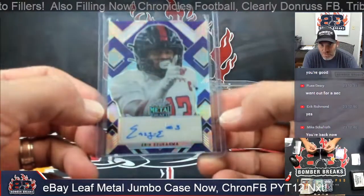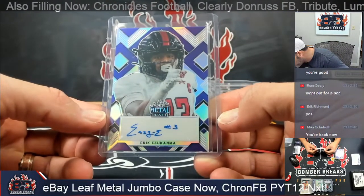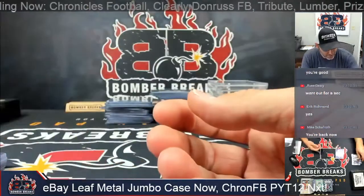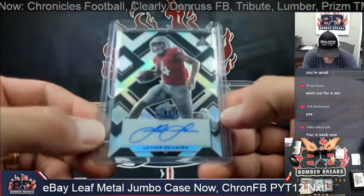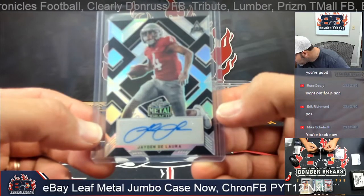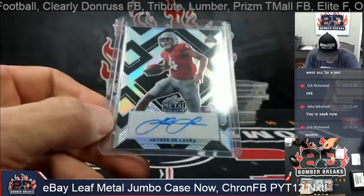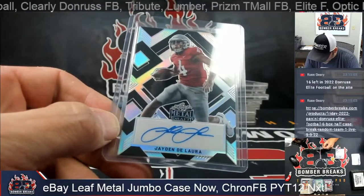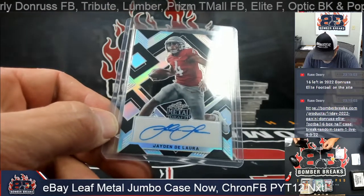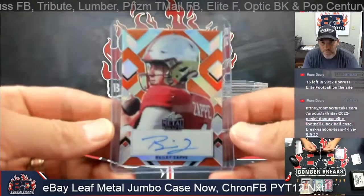Eric Azukanma, he was picked. Eric, Buffalo, no, Miami. Miami Dolphins. Dolphins in this one. 9 of 25, Dolphins. Jaden DeLora. DeLora is 9 of 15. DeLora transferred to Arizona. Another one there for the non-unassigned.